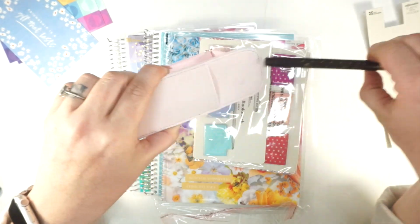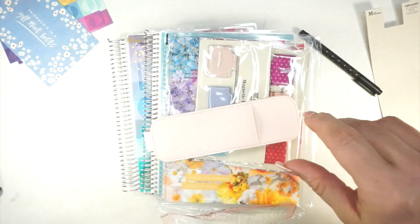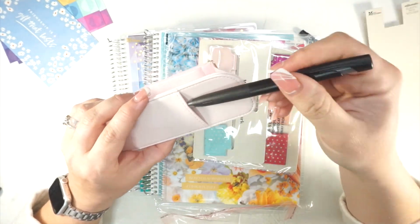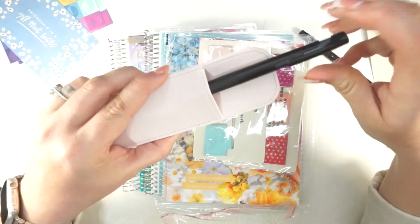Let's see if I have like a bigger pen to test. Oh, this is the other pen that I would put in there. This is the Blend. I think this is by Zebra pen. That is one of my favorites.